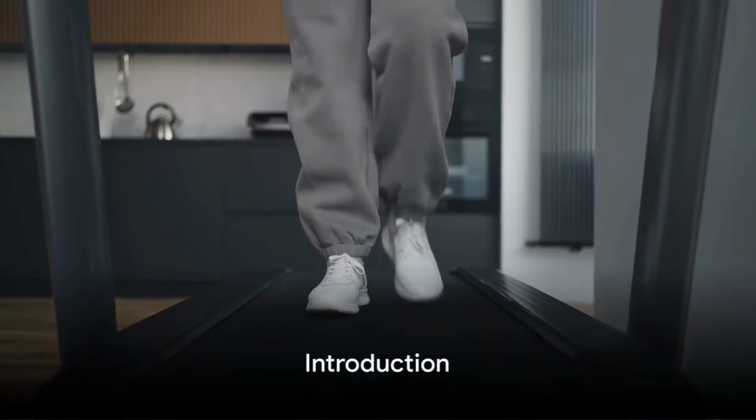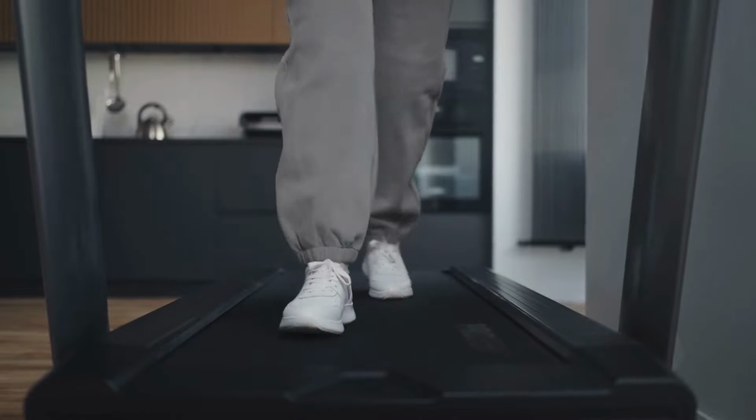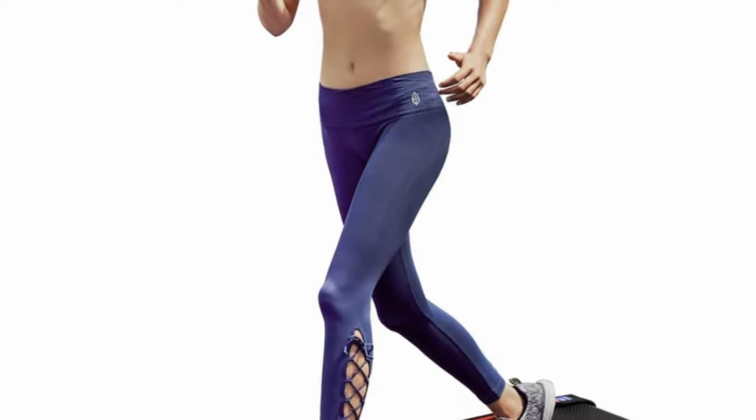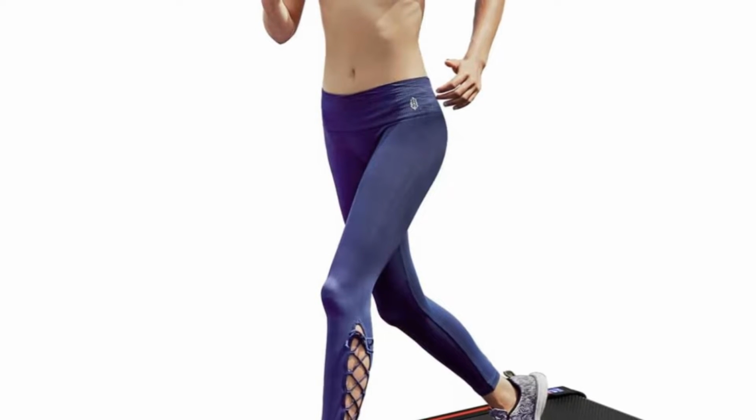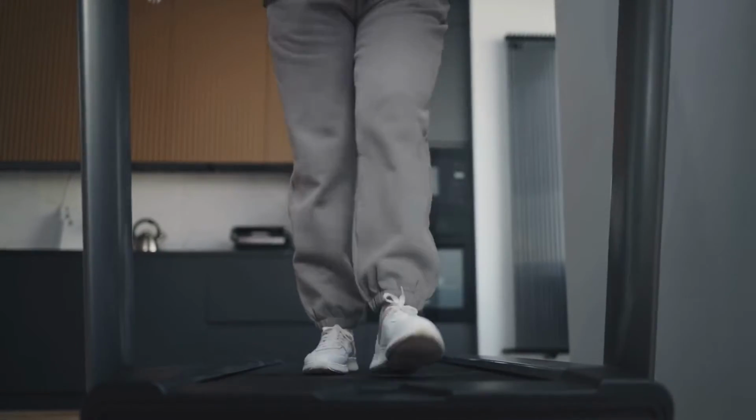Ever thought about making your work from home more active? Imagine if you could walk while you work. This is where the walking pad under-desk treadmill comes into play, revolutionizing your home office setup. Sounds intriguing, right? Let's dive deeper.